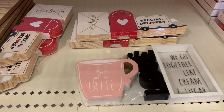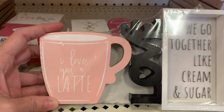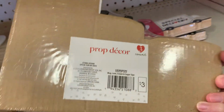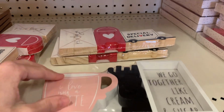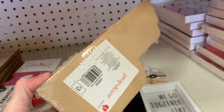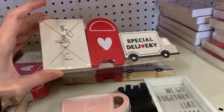Got some new mini wooden signs out. A lot of people like using these to decorate tiered trays. This first set is just made for a coffee bar. The cup says, "I love you, a latte," and the sign over on the right says, "We go together like cream and sugar." The second set's got a mailed Valentine theme to it. A little hard to make out, but the envelope on the left says, "P.S. I love you." The truck on the right says, "Special Delivery."